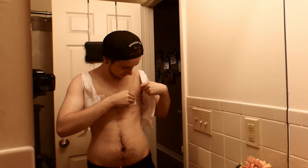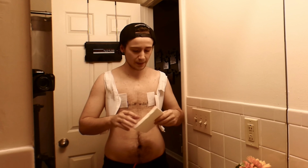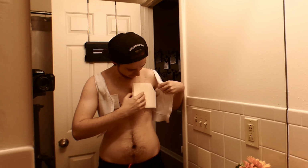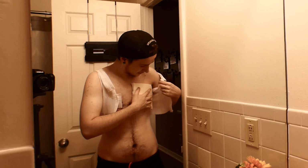It's easier, obviously, to put this on. Okay, now we're going to put on these pads. They have a circle that my surgeon drew of where the nipple should be, and obviously the cutout for the armpit. So I'm going to place this one here for about where my nipple's going to be. This is kind of hard to do while standing up, but it's easier to do this laying down, 100%. But I'm trying to show you guys standing up so you can see it.